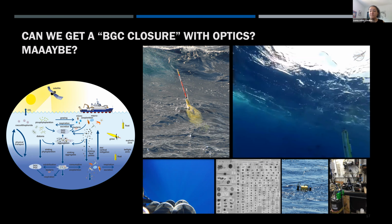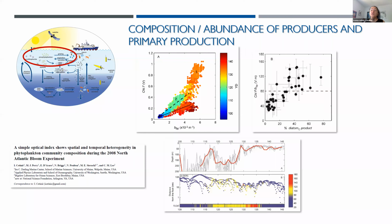Okay, so I'm going to take you to the biological carbon pump, and we're going to start at the surface with the primary production and the composition of the little buggers living out there. And since this is my talk, I'm going to do a little bit of self-promotion.